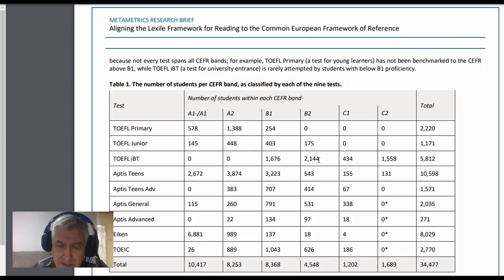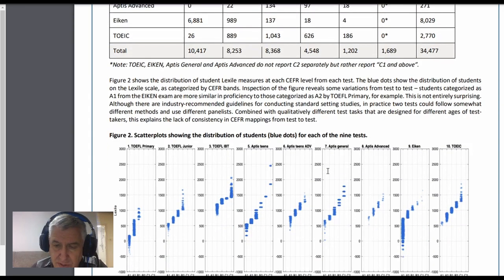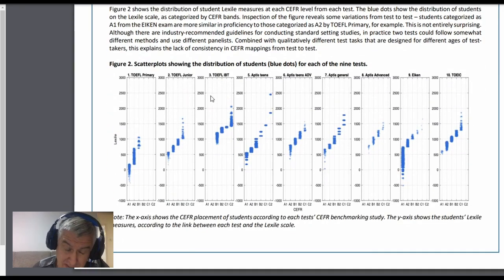If I want my students to take the TOEFL iBT before they go to university, then I know that they probably should be B2 level or above, right? So this is good for informing administrators and such about how to set stuff up, but maybe not so useful for the teachers. But we're going to get to the stuff that's useful for the teachers later.